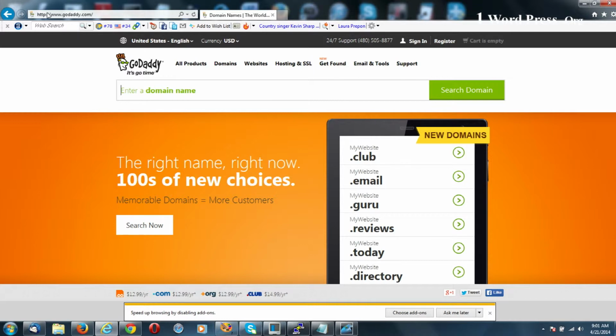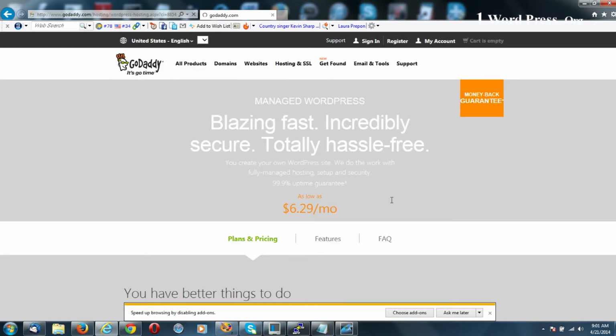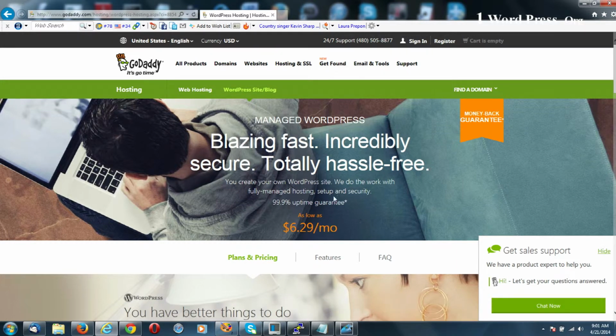And the next thing you want to do is go over to hosting by GoDaddy. Okay, at the top says hosting. You'll see that they have WordPress hosting programs. And when you select it, you see it starts as little as $6 a month. Confused about it, they have a little chat window. Chat over here.